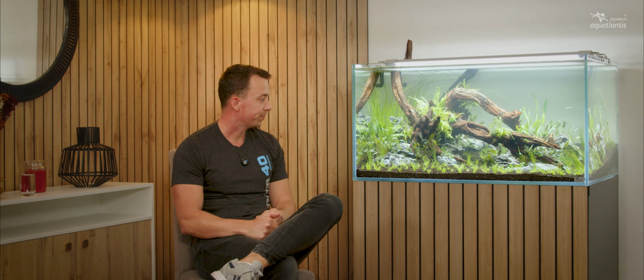We're at Aquatlantis. I'm guessing you guys don't have a full-time maintenance person. It's probably going to be something that somebody is going to do in extra time. So I wanted to make sure that maintaining this aquarium would be very easy and not very time consuming. So I created a relatively simple layout.